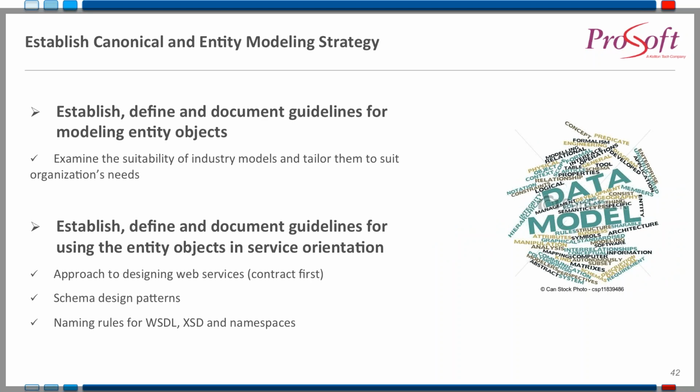Also, canonical and entity modeling is most important, whether it be API or SOA or integrations and interfaces and messaging. Anything that goes through the integration layer is data, and there has to be a heavy focus on being able to standardize on the data model itself, whether it be WSDL as part of SOA, or Swagger as part of API, or JSON as part of messaging.